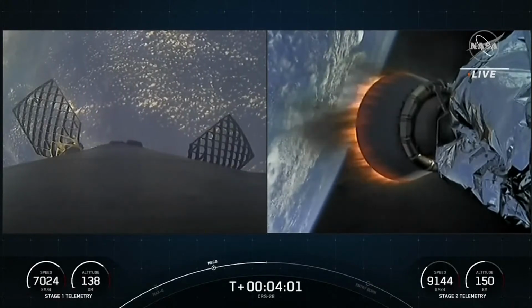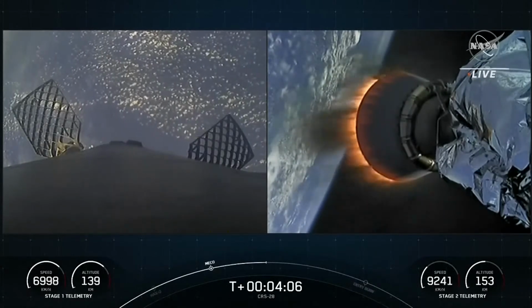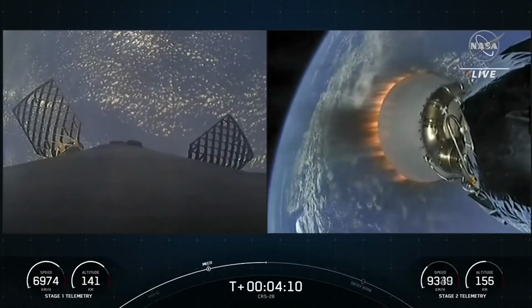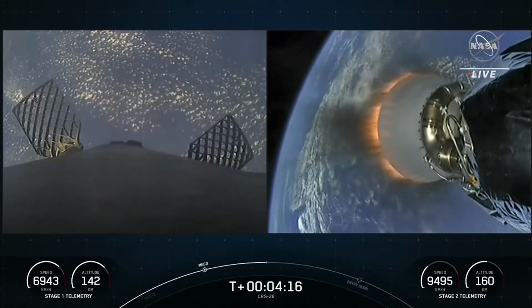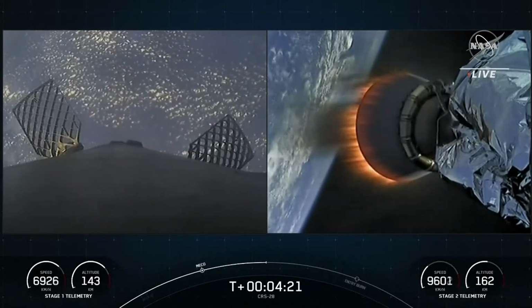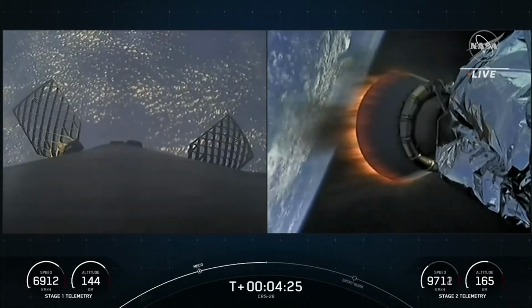In order to make its way back to our drone ship, A Shortfall of Gravitas, the Falcon 9 first stage has 2 more burns to execute. The first is the entry burn, where 3 of the Merlin engines will reignite. This helps slow the stage down as it re-enters the upper part of the Earth's atmosphere. The entry burn is followed by the landing burn, and this is a single engine burn that brings the vehicle's speed down rapidly in order to land on the drone ship.